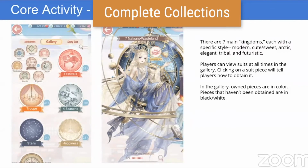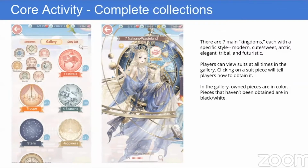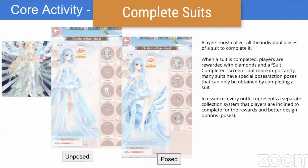Players can view any of these suits in the game at all times in the gallery. But what's really cool about the collection system in this game, we call in this game a suit an entire outfit. So when you complete a suit, it'll give you this great shiny, like you did it, suit completed sign. Also, when you complete a suit, many suits have special poses or action poses, and you can only obtain those by finishing the entire suit.